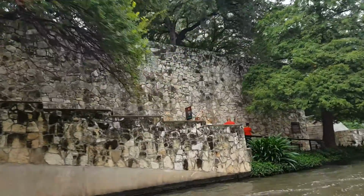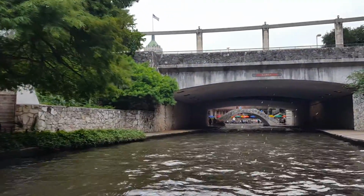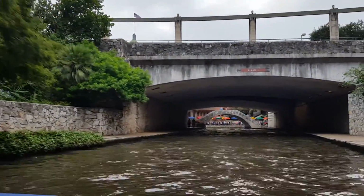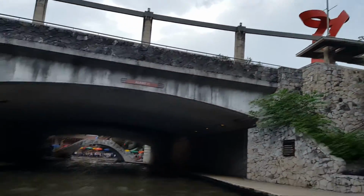Now behind the Chamber of Commerce, again on my right and up on street level, we will see the Torch of Friendship. Giant orange sculpture was a gift from Mexico, and it was erected here on Alamo Street back in 2002. Of course, the Alamo, about a 5-minute walk from here.